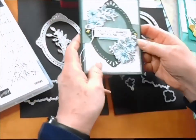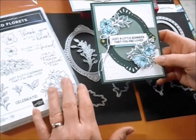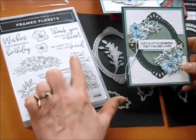And then here's another sample. This is from Lynn Dunn in a different coloration, and she used different flowers and leaves that are in this set.